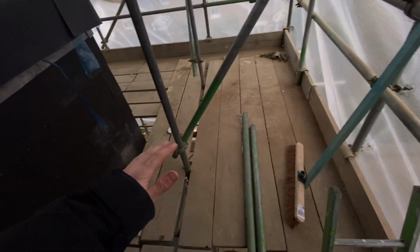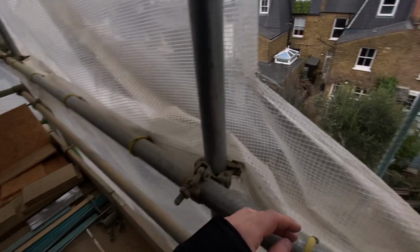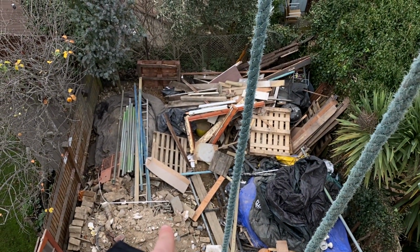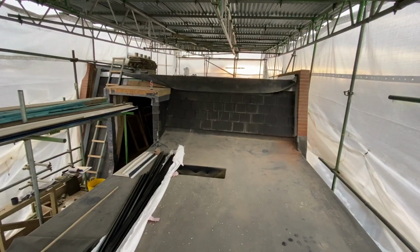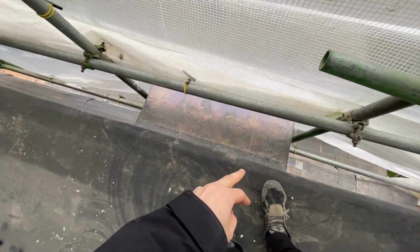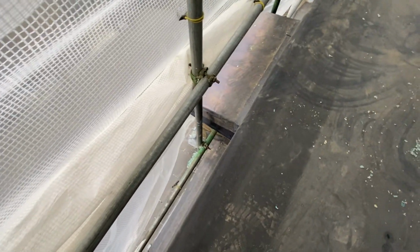Also, I had to clean up because the conditions the roofers were working in was disgusting. Having said that, skip is arriving soon. So this is walking on the roof now. You can see that is the lead work covering the chimney. The lead work covering there.